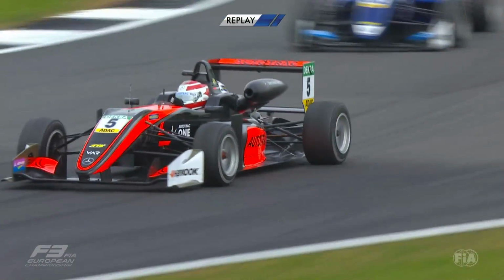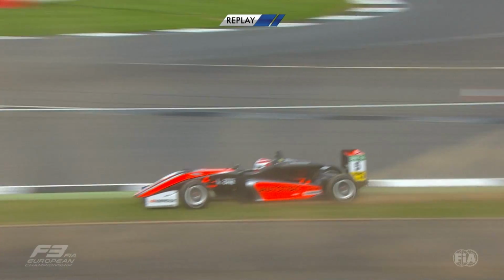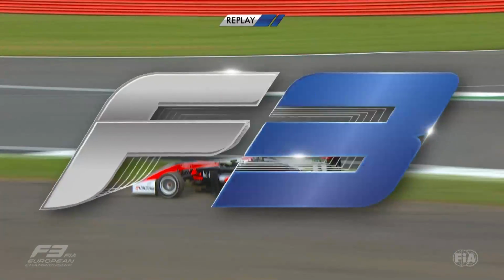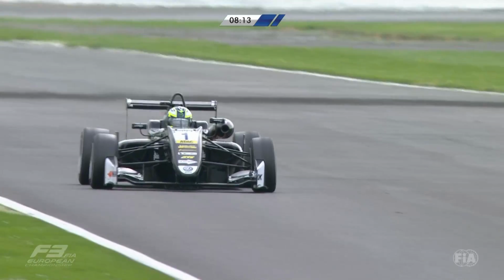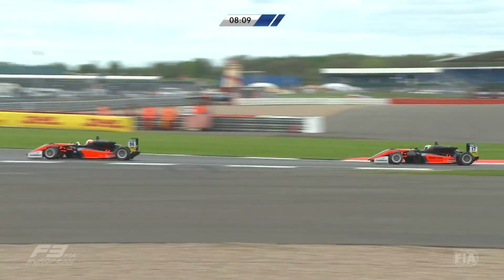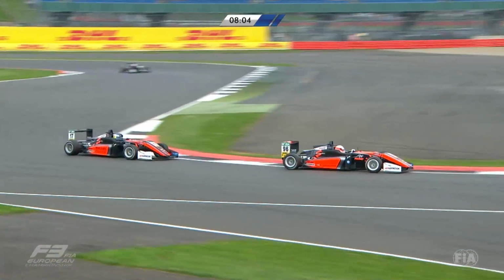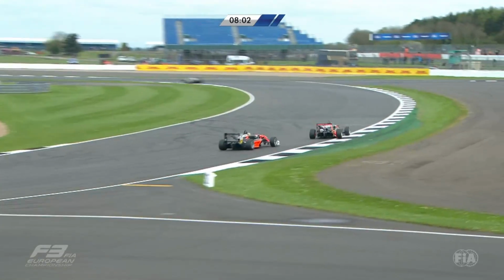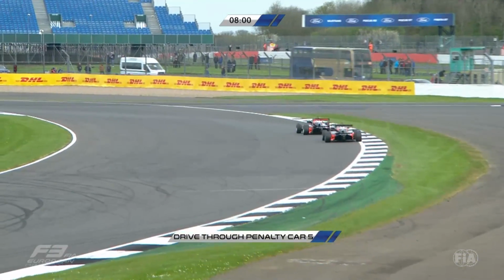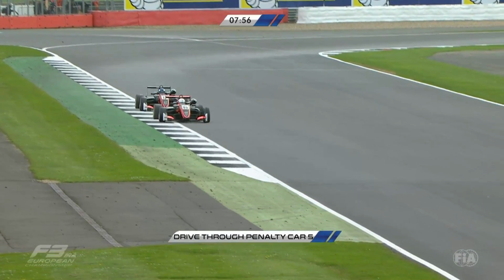And it was probably as a result of this move, wasn't it? Because he just went a bit loose coming out of the corner, 4 wheels on the grass, lost his traction, lost his drive, and then would have lost his top speed. Brief look at Joel Eriksson, who's pulled back away now from Callum Ilott. The gap is 1.3 seconds. It did come down to just over half a second at one point, but the last few laps he's pulled away. Drive-through penalty for car number 5, Pedro Piquet.